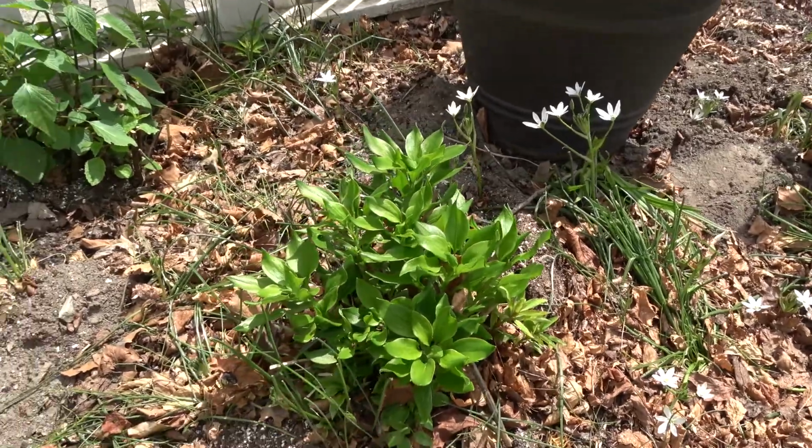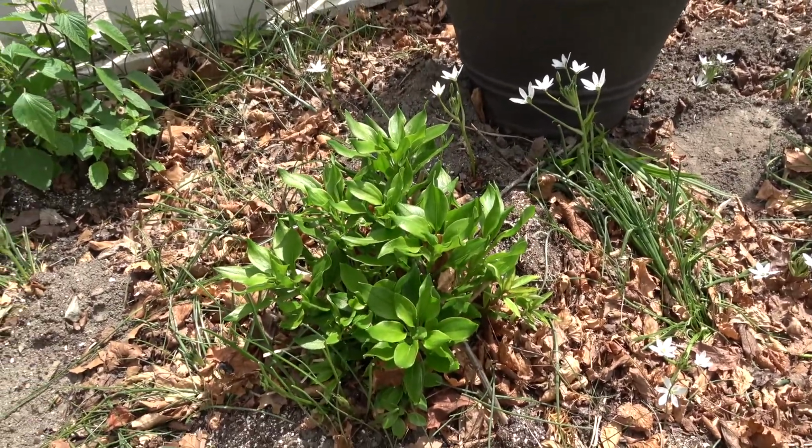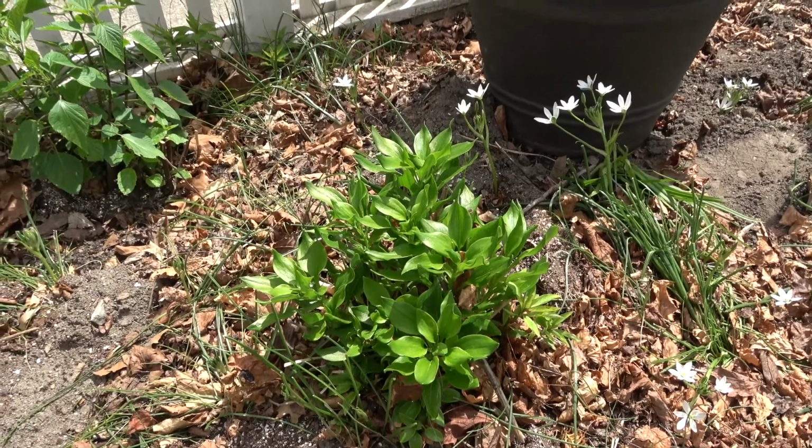This is the wonderful Alstroemeria that came through the winter. That will need to have some support put around it very soon because it will grow quickly.